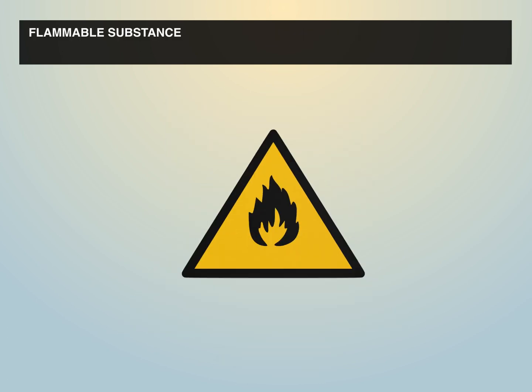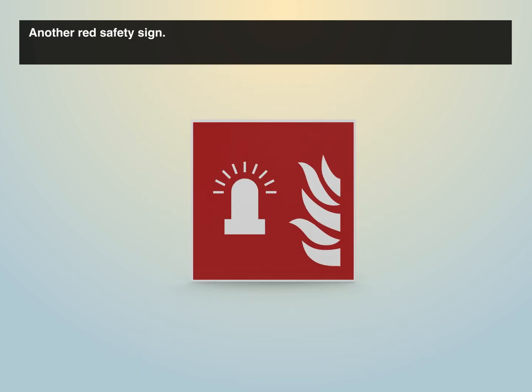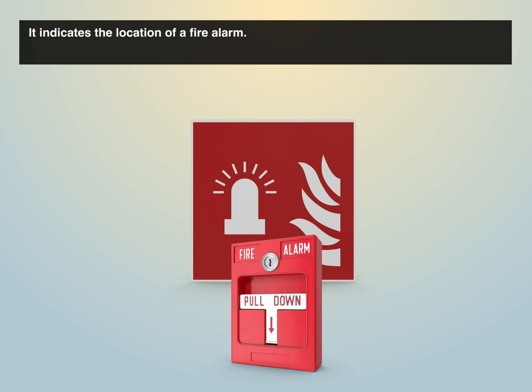Flammable substance. Warning signs are yellow and indicate a specific danger. In this instance, the danger is a flammable substance. Fire alarm. Another red safety sign. It indicates the location of the fire alarm.